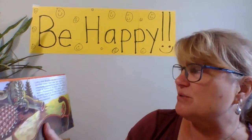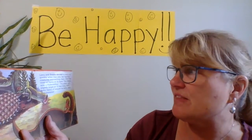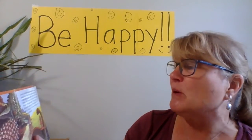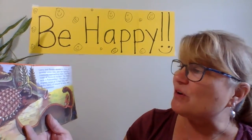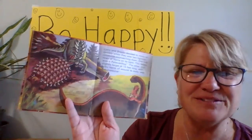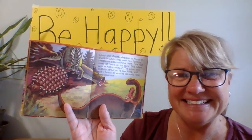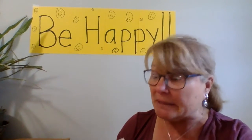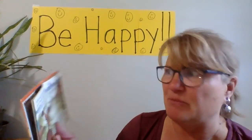Larry and Bronto decided to move on quickly when they saw the two fighting creatures approaching them. One had rows of horns on its back. This fellow was a Polycanthus. The other, only slightly larger, at 15 feet long, with spiky horns all around its body, was the Ankylosaurus. And if you know how to say these names better than me, feel free to let me know or say them correctly as I'm reading.